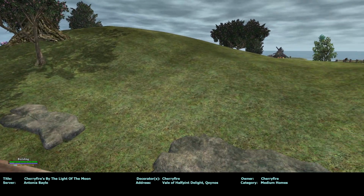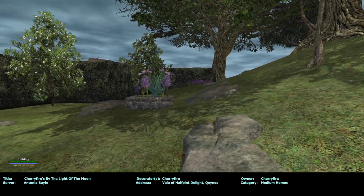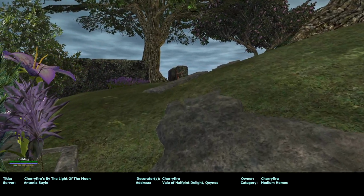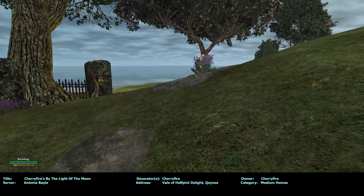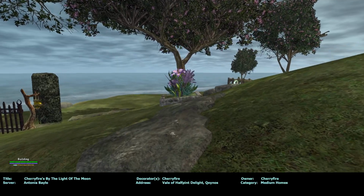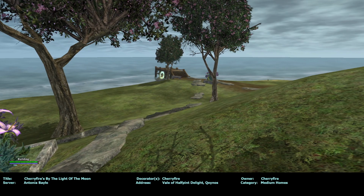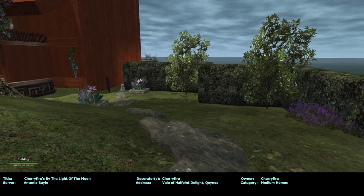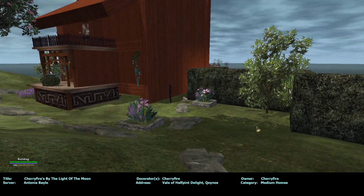Okay, let's go over here. I know there's stuff behind the house, but I just wanted to quickly show you up over here because she did put a planter and a path and everything. So let's go this way first.